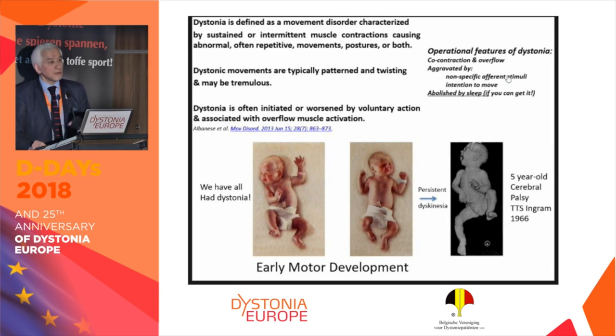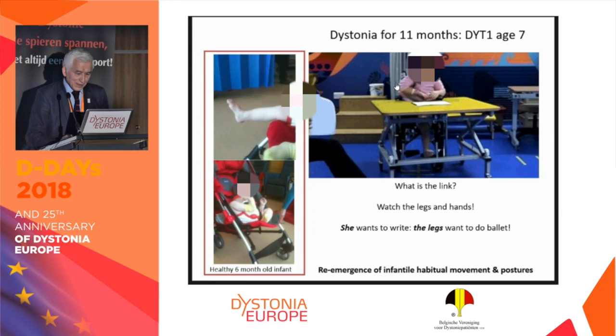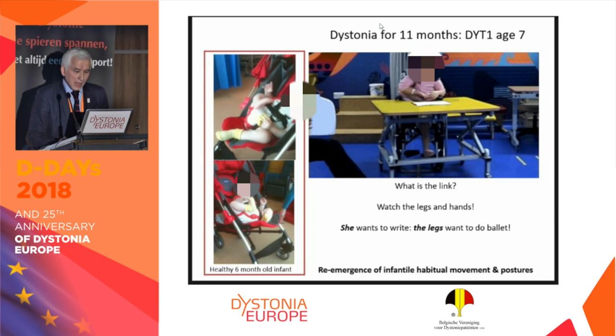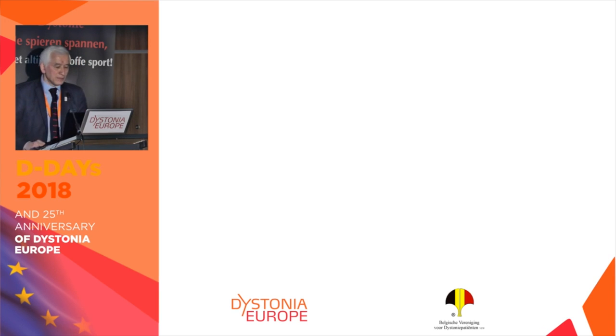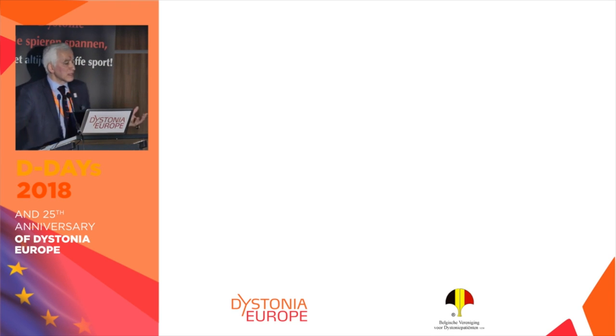And how do we use an understanding of brain development for all the pathological processes that affect us later on in life? So I suspect these are not going to work either. Oh, yes. So here's a six-month-old child who is exhibiting classic postures of moving the legs in a purposeless manner. And here's a seven-year-old who is trying to do a writing task, but the legs want to do ballet.